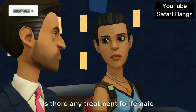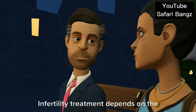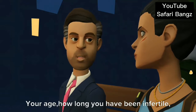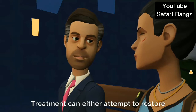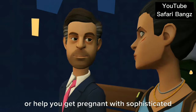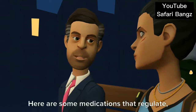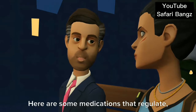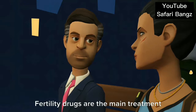Is there any treatment for female infertility? Infertility treatment depends on the cause, your age, how long you have been infertile, and personal preferences. Treatment can either attempt to restore fertility through medication or surgery, or help you get pregnant with sophisticated techniques. Here are some medications that regulate or stimulate ovulation. They are known as fertility drugs.